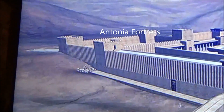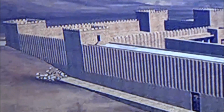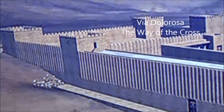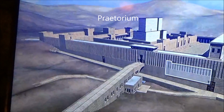This is the Antonia Fortress. You see these towers. 1, 2, 3, 4 towers, the Antonia Fortress, and of course one of the rooms in the Antonia Fortress was Pontius Pilate Judgment Hall. So that's the beginning of the Way of the Cross, the beginning of the Via Dolorosa. So as we exit, we will exit straight to the Praetorium, to Pontius Pilate Judgment Hall.